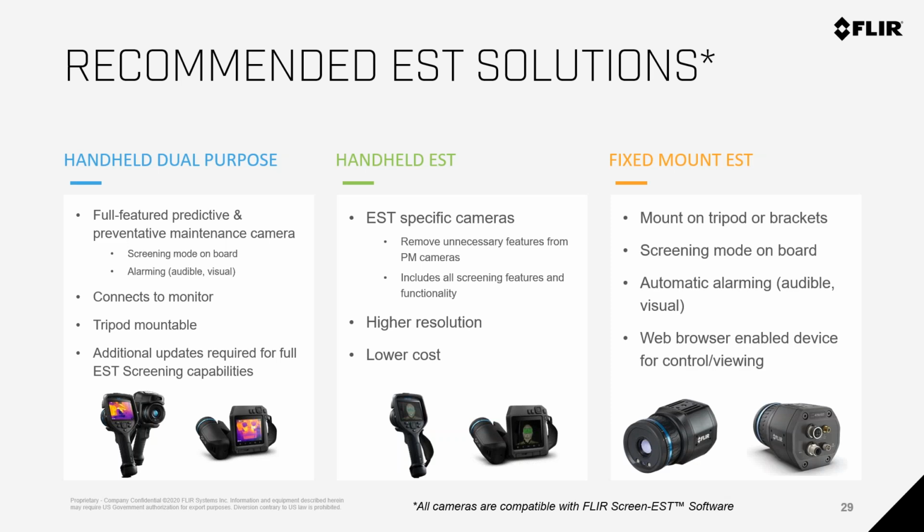And then also we have these fixed-mounted cameras. These are really part of our automation lineup, but these cameras will come very similar to the EST handheld models, with the same sort of inner workings. But now these could be mounted on a tripod, they could be bracketed on a wall, they have the screening mode, all that, alarming just like the other ones. And then these can actually be integrated into your system. So if you have a VMS system that you want to integrate these into, you can do that.